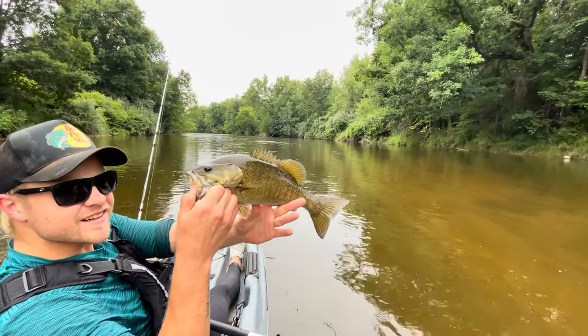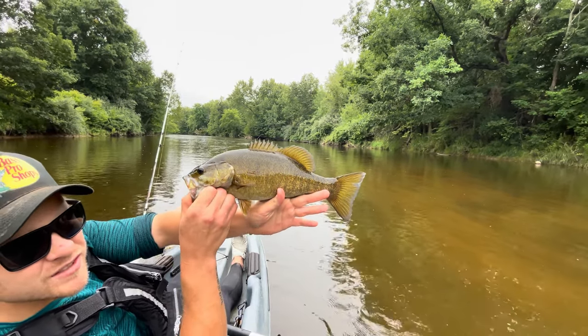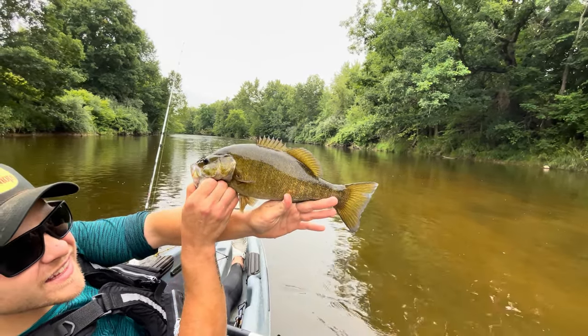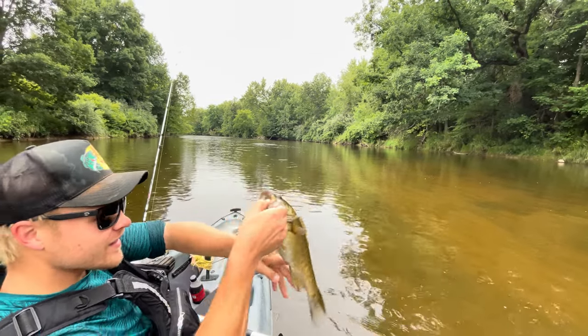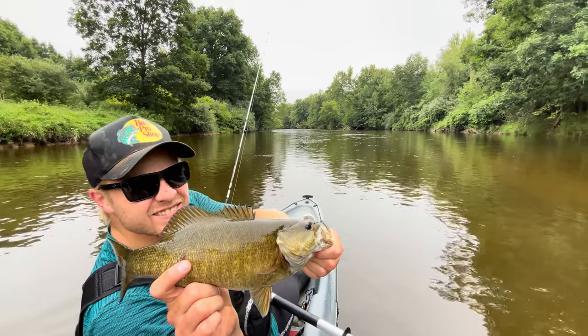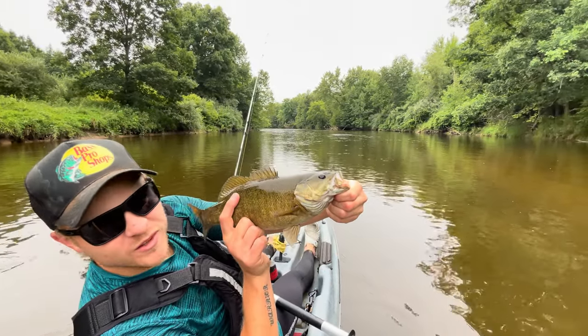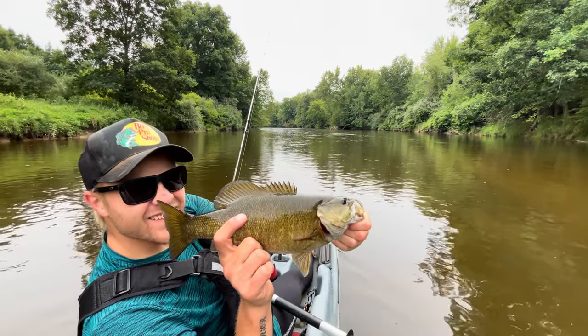I had just started, and I lost a mouse here last time, and I swear I saw a fish follow it with a big old mouse in its mouth. Let's go, baby. Smallie number one on the little rat. He's probably close to 2 pounds.